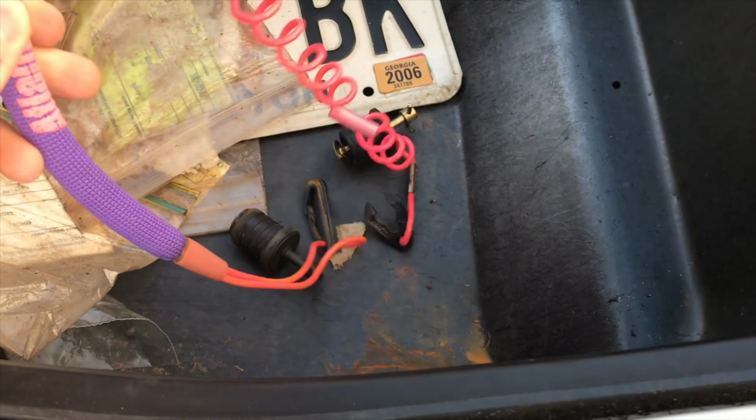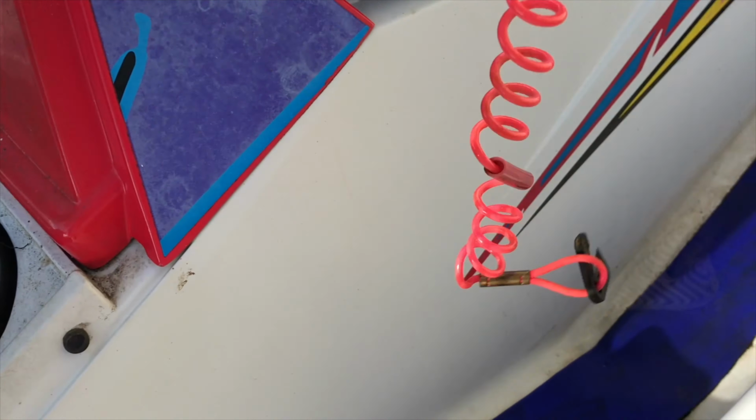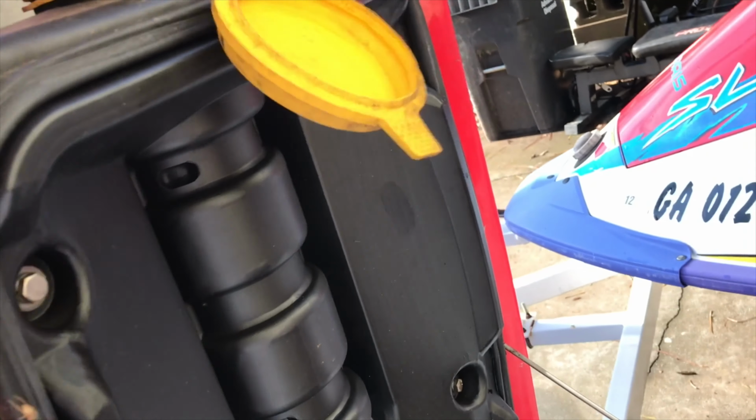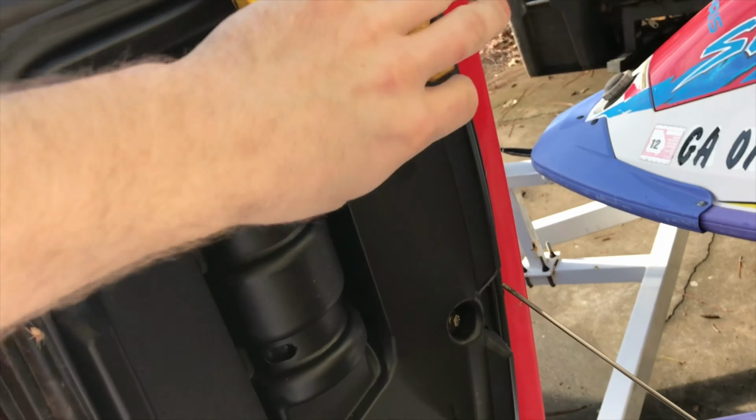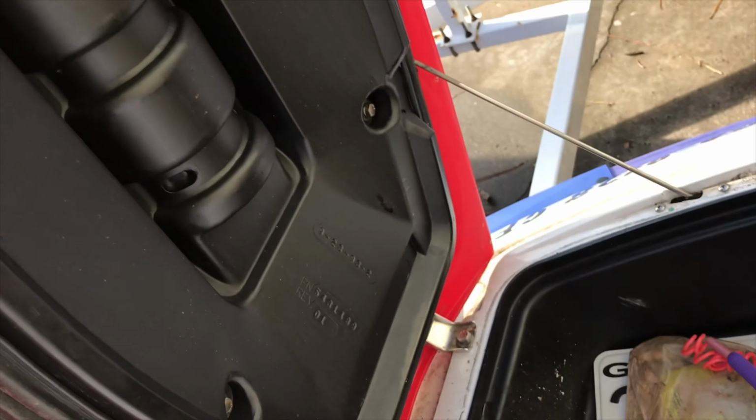And the registration for this. Boat plugs, here's the key. That's always good. Fire extinguisher? I don't think so. Yeah.